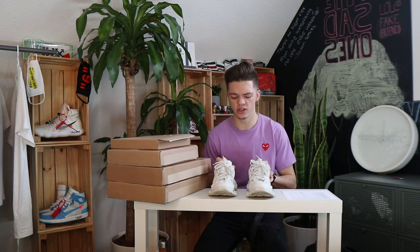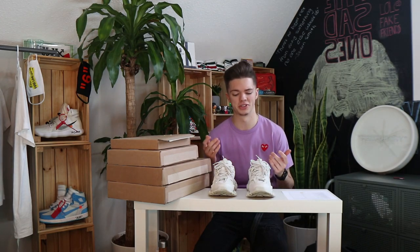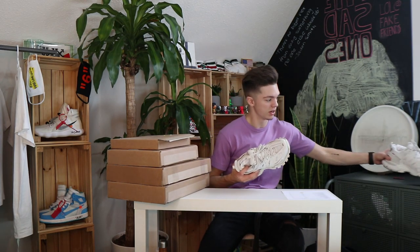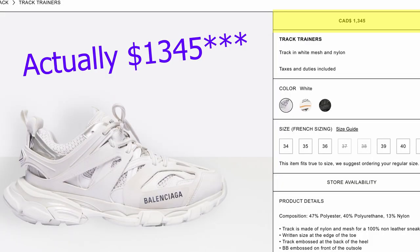This is our first purchase. These are regular $920, I think, on SSENSE. I don't know why they're $100 or $200 cheaper than on Balenciaga, but I'm not complaining. We got them for 30% off, so we ended up paying $644 for these, which is a pretty good price for a $1,200 pair of shoes almost.